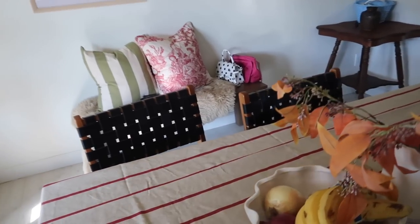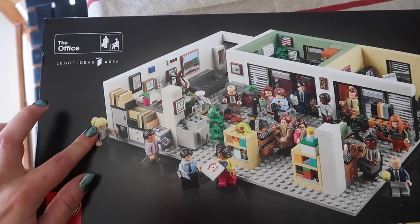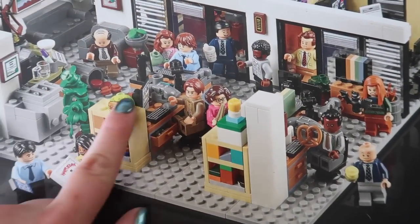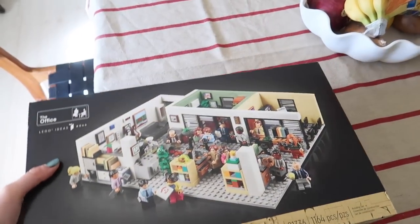Also, I've already told you guys this, I keep my purses in here. This is where we keep things that we need to do. Jared got us this to do, and this is going to be so fun. It's the Office Legos. I mean, how amazing. Everyone's seat, I'm just so excited about this. I was so excited when he got it in the mail.